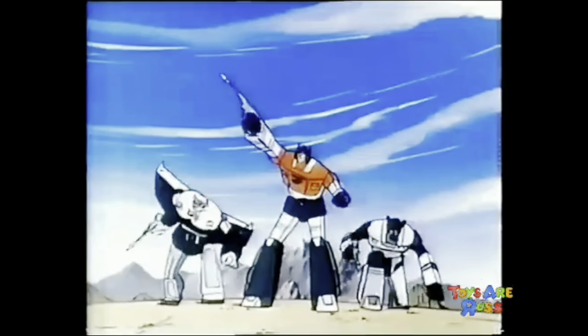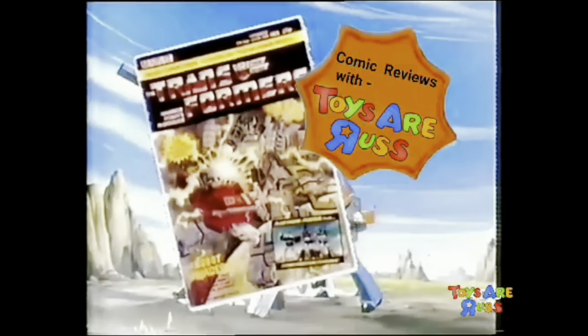Now the Warrior Robots in disguise are in their own action-packed Transformers comic, on sale now from Marvel Comics.